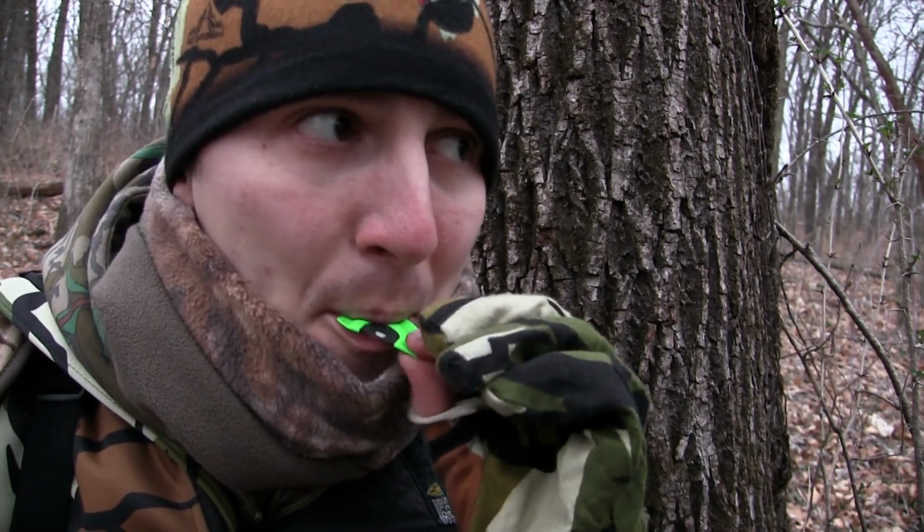This morning, we haven't heard a turkey gobble yet. We haven't made a turkey noise. We just kind of took our time and slipped in here. Got down to this bottom in the woods out of the wind. And this is a spot where turkeys already love to come anyway.